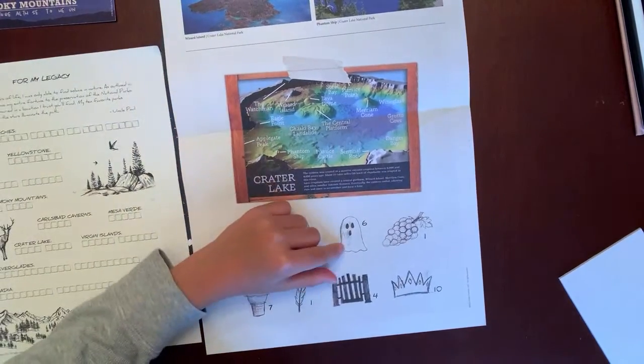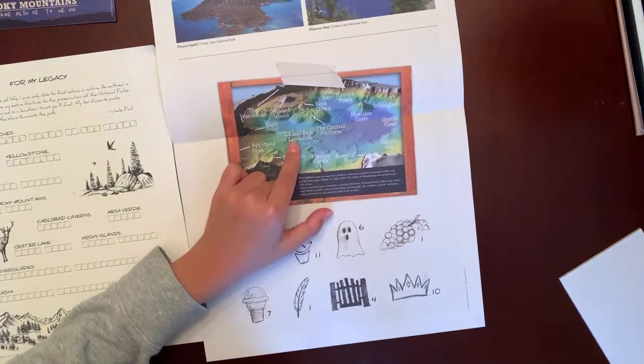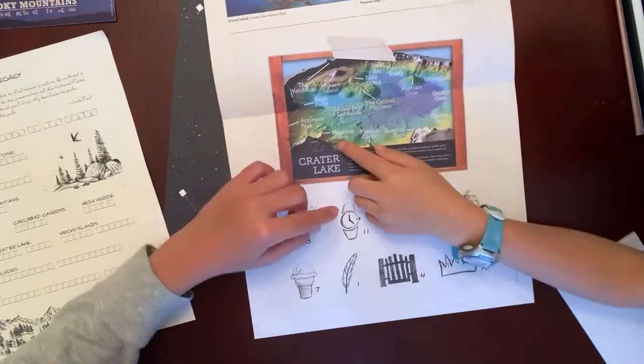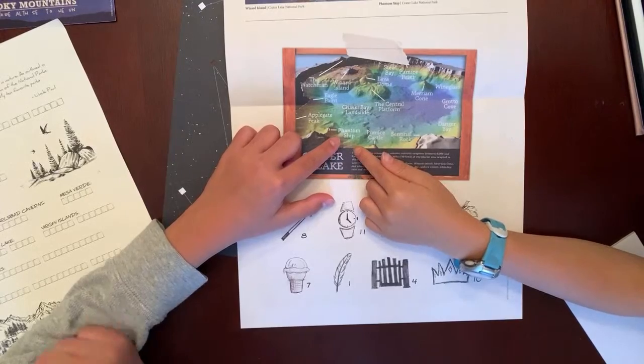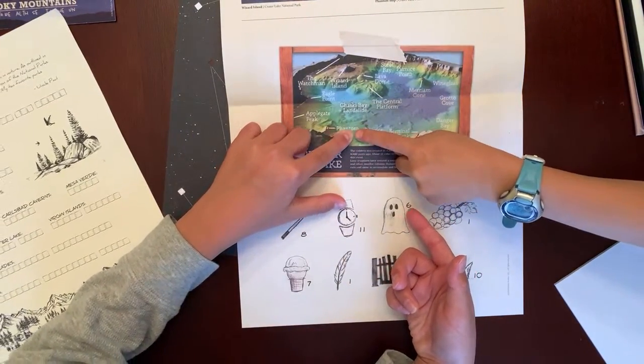N. Where's the ghost one? Can I try? Yeah, where's the ghost one? Oh, Phantom. Yeah, Phantom Ship. That's the sixth letter. That'll be an O.